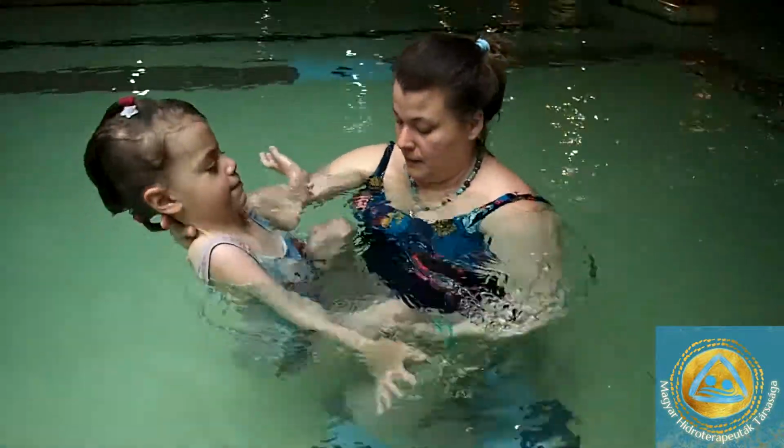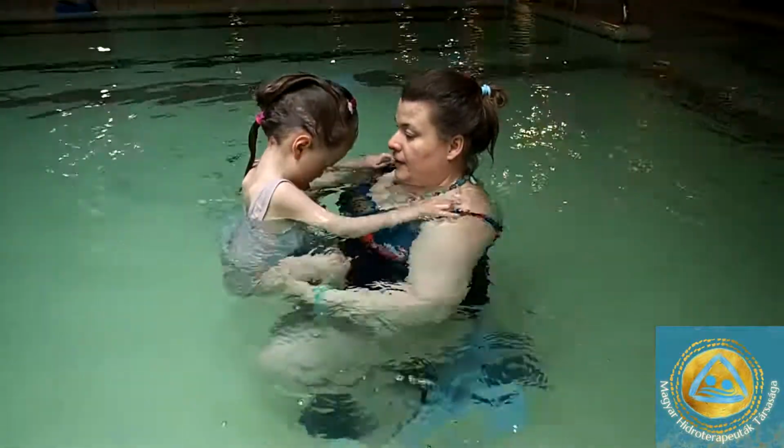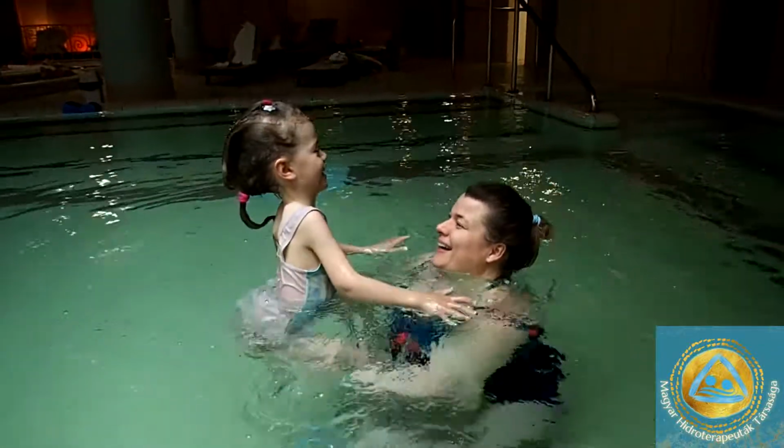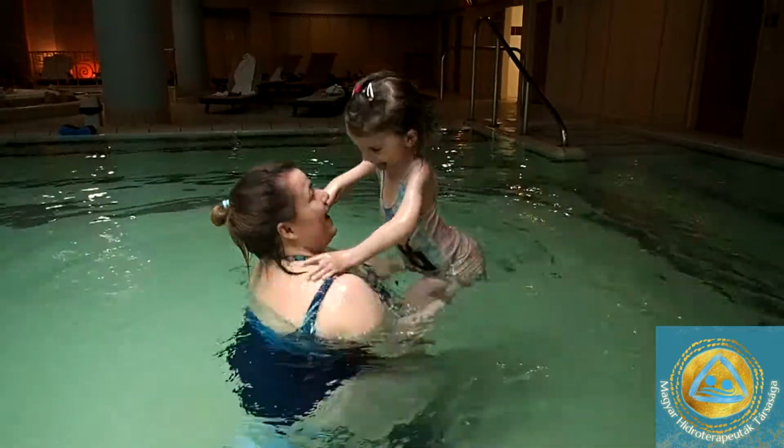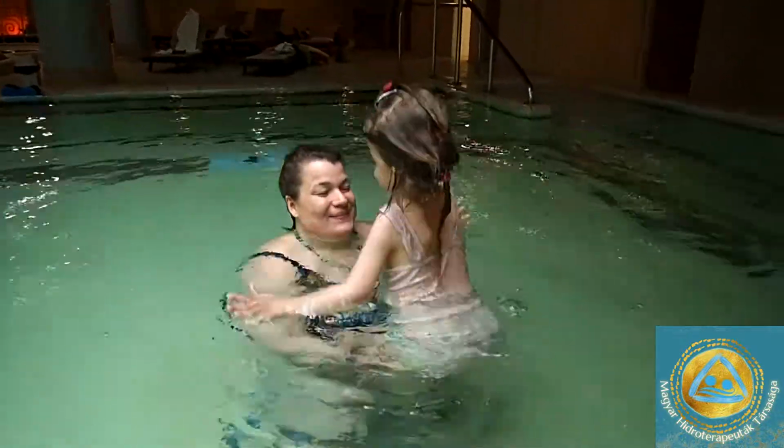So it can be said that WATSU and hydrotherapy affect our children in all aspects of development, and its long-term and lasting effects stay with families from birth for a lifetime.